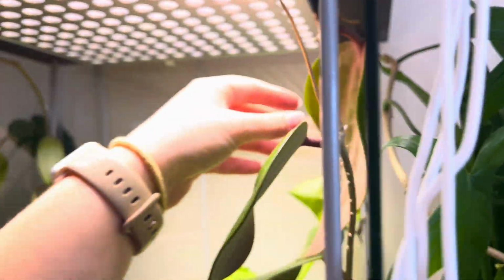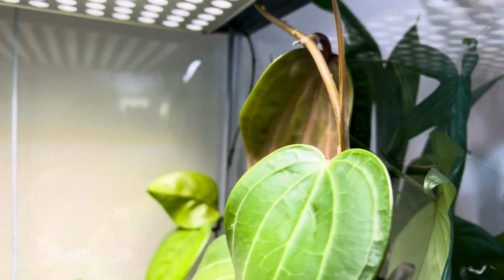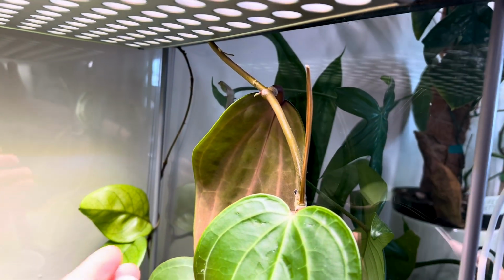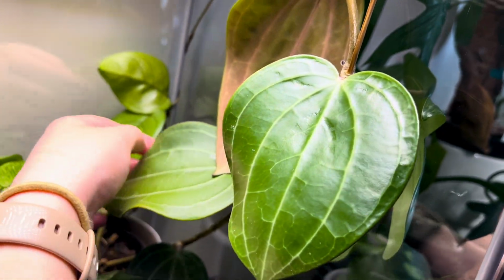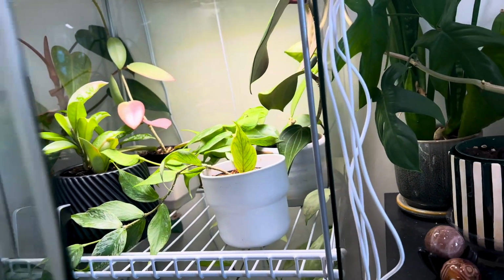And then that dinner plate Hoya just put out a new leaf. Looks like it kind of would like some more room. It's not yet hardened off. We'll see if it gets any bigger, but pretty crazy how big these leaves are getting. Honestly, I should probably take it out of this cabinet, to be honest.